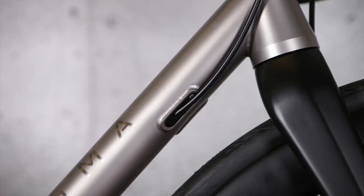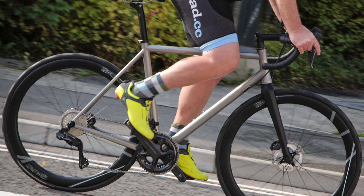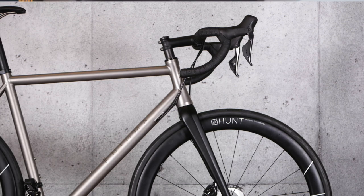The main changes for this new version of the Evoke frame are new internal cable and hose routing and the adoption of the threaded T47 bottom bracket standard. That gives a nice wide shell for good stiffness, and the threaded cups mean it's simple to replace. The chainstays have been stiffened just a bit, and in terms of geometry, it's not a full-on race bike, but not far off. So you're getting a frame that's very responsive. You get plenty of feedback, but with that nice titanium zing.